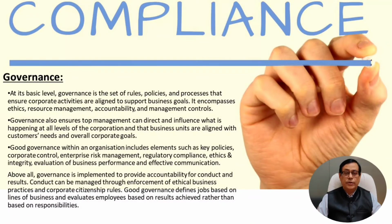Good governance within an organization includes elements such as key policies, corporate control, enterprise risk management, regulatory compliance, ethics and integrity, evaluation of business performance, and effective communication. Above all, governance is implemented to provide accountability for conduct and results. Conduct can be managed through enforcement of ethical business practices and corporate citizenship rules. Good governance defines jobs based on line of business and evaluates employees based on results achieved rather than based on responsibilities.